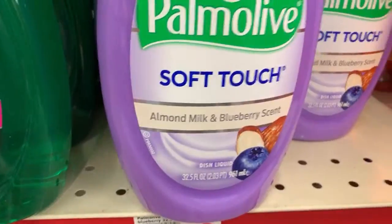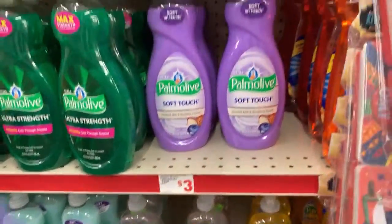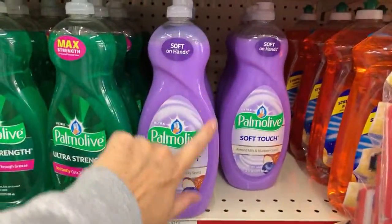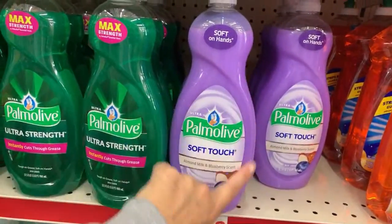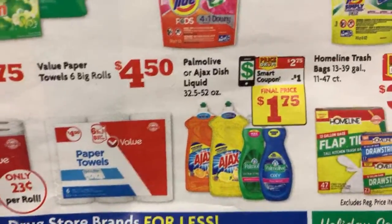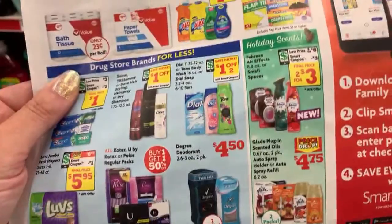This one is almond milk and blueberry. That one's pretty nice. Kind of smells like a lotion, like a Bath and Body Works lotion. Super, super pretty. If you have a pretty clear dispenser that you want to put it in, this would be so pretty to have next to the sink if you're a purple lover. So again, you guys, $1.75 for those.